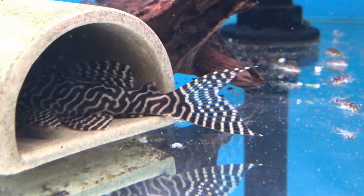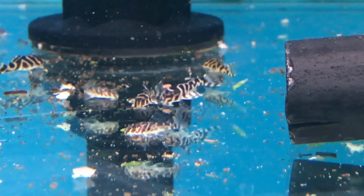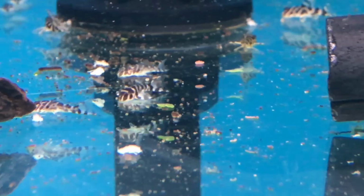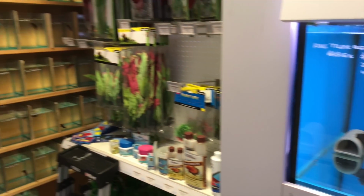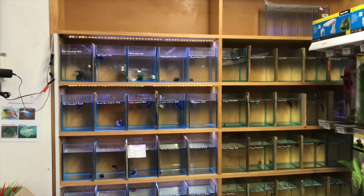Here you can see the parents sticking out of the breeder cave, but this tank is absolutely crawling with baby plecos. Really rare sight, super cool to see. And just keeping on the same motif, this is kind of the betta corner. A lot of different bettas for sale here.